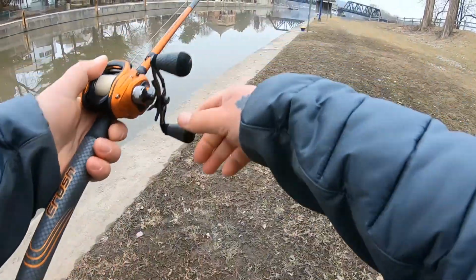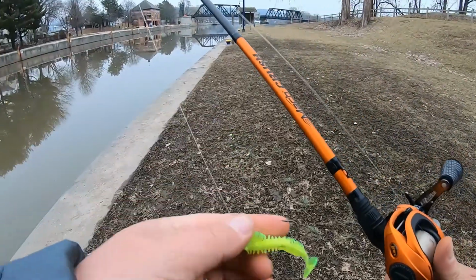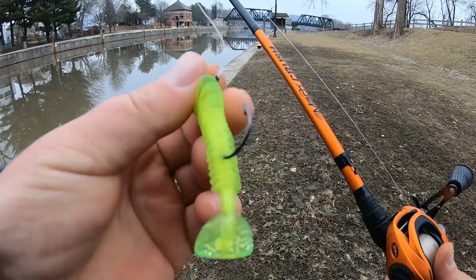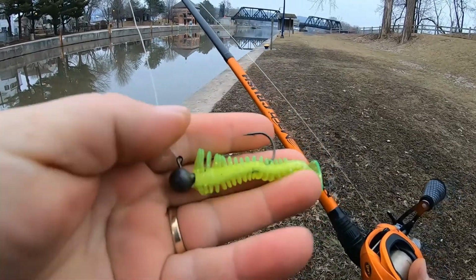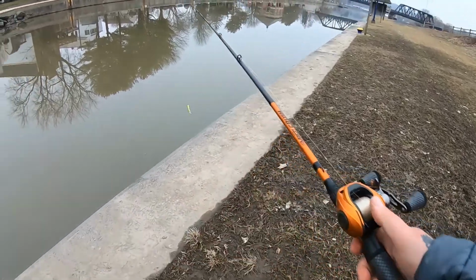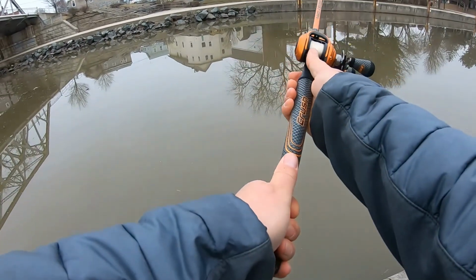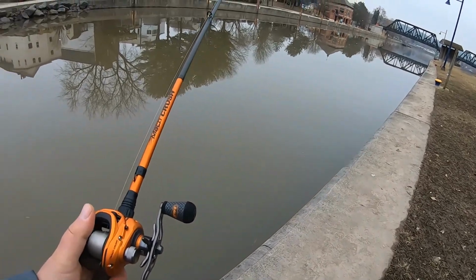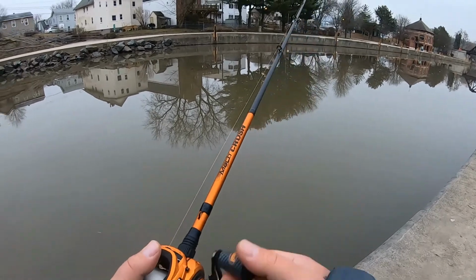I'm gonna try for some walleye today. Try for some walleye on this little 3.5 inch paddle tail, a little 1/4 ounce jig head on the new Mock Crush 2021 version. See if we can get a bite. Oh, there's a train going by.